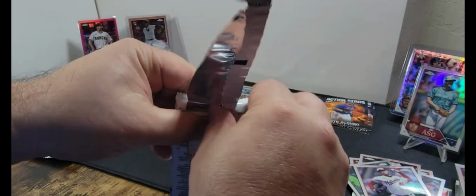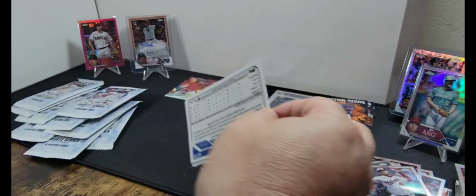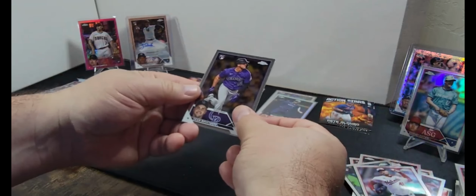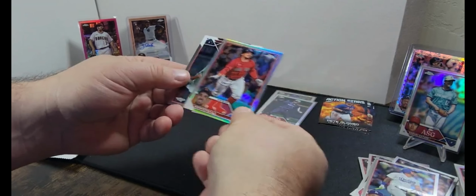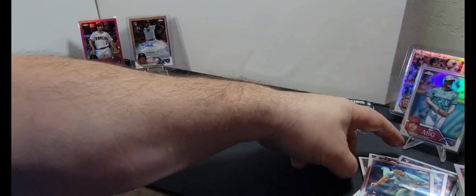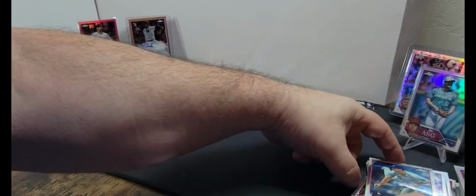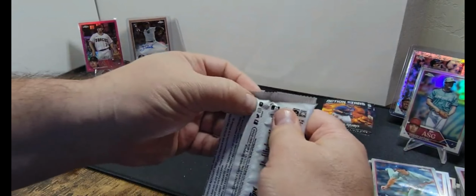Who's going to win the World Series this year? Is Juan Soto going to help the Yankees get there? Are the Padres going to get there? The Dodgers going to blow $700 million this year? What's going to happen? Sean Bouchard, David Peralta, Adam Duvall, JP, Fire Rising? Not familiar with him, the Dodgers.